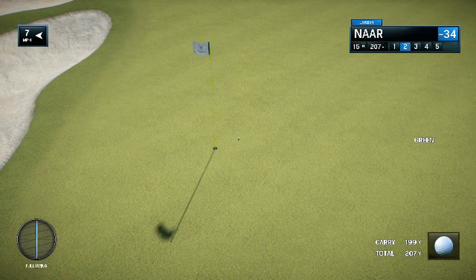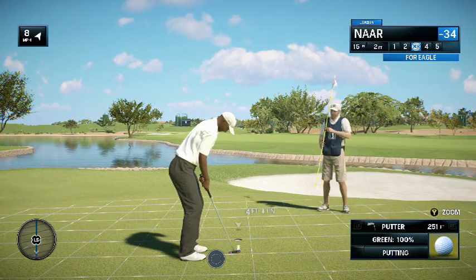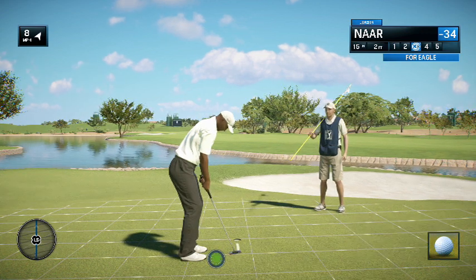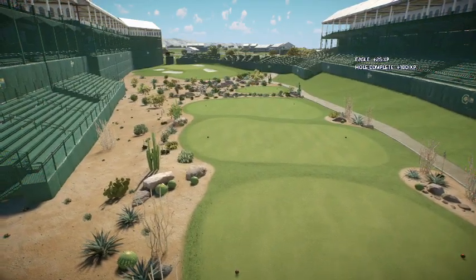Frank, that is how it's done. Yeah, take a gross of those. That is a lesson in itself. And now a chance for eagle. That is how it's done. Just sensational golf, and he finishes it off with an eagle. That's how I get it done.